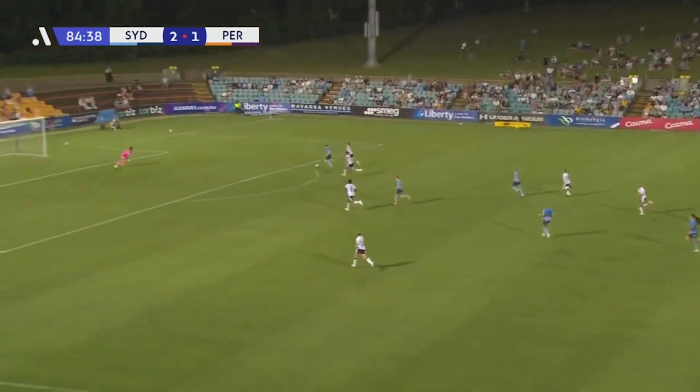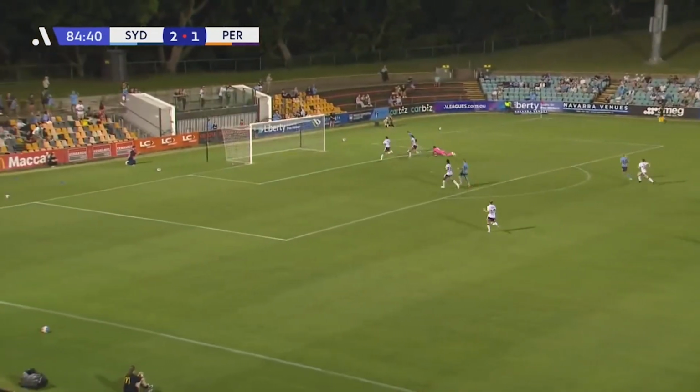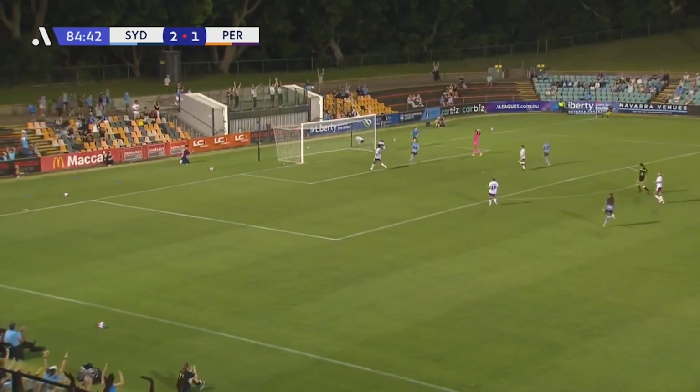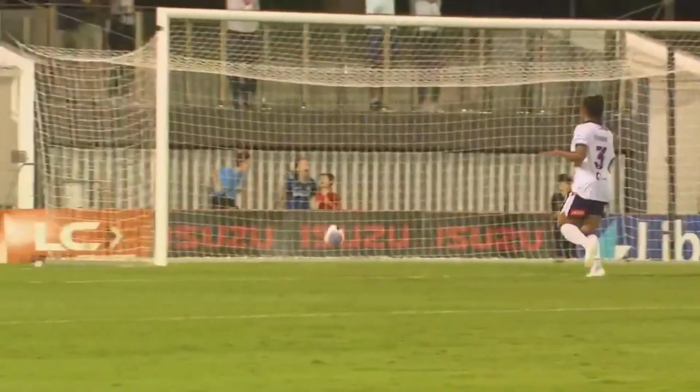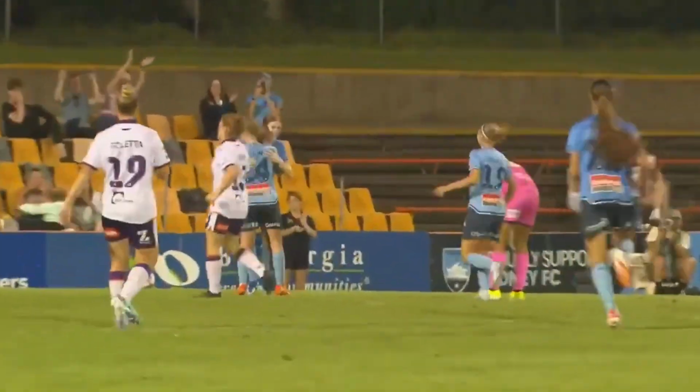Dos Santos' ball in behind is brilliant. Vine's in for two. Vine's round the keeper and gets her seconds. The pass from Dos Santos was exquisite. The finish was top class. And the Sky Blues probably have the points in the bag. Vine at the double. Sydney 3-1 up. It might make for a nervy final 60 seconds or so. So Carlos.